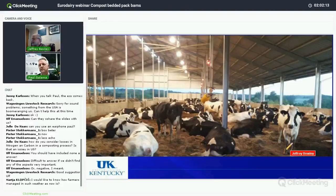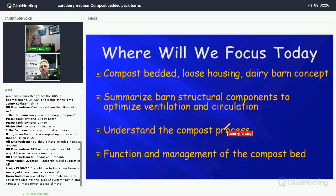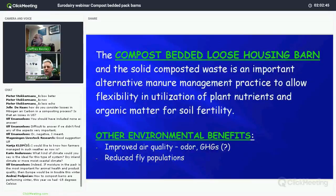When we start talking about the compost barn, I want to talk about the concept and how the building and the structure go together, which is important. I also want to go deeper into the compost process, mostly because of how people understand it and what a lot of the literature says, which I think sometimes interferes with our understanding. And I want to talk about some of the management aspects of the compost barn.